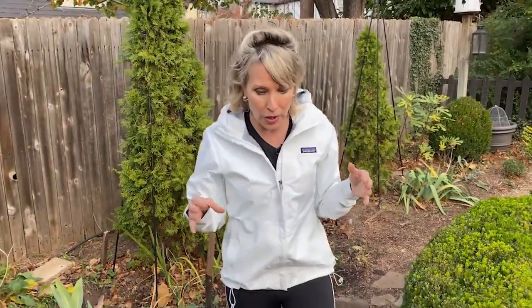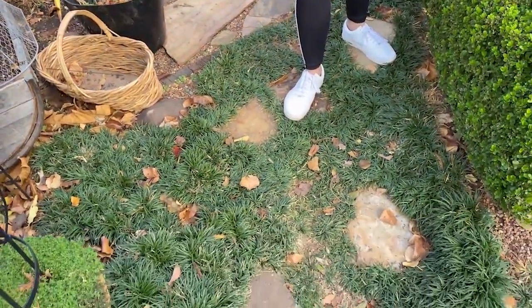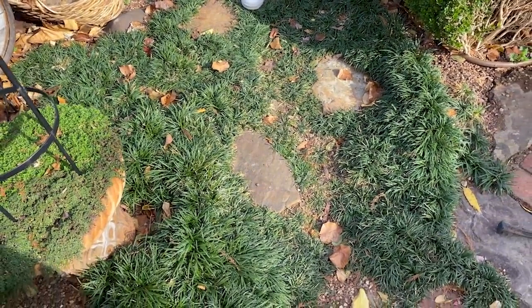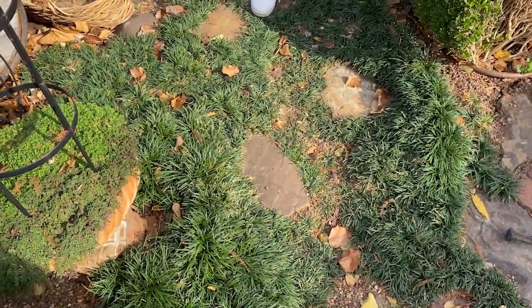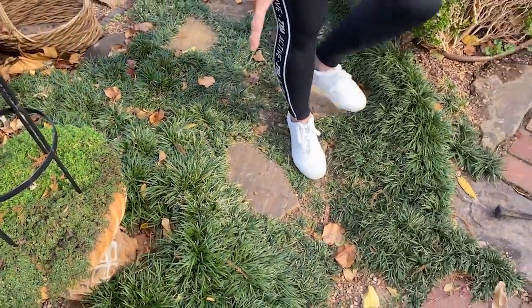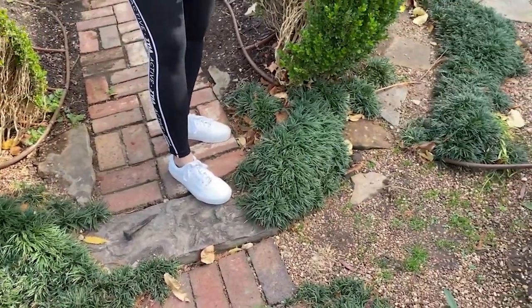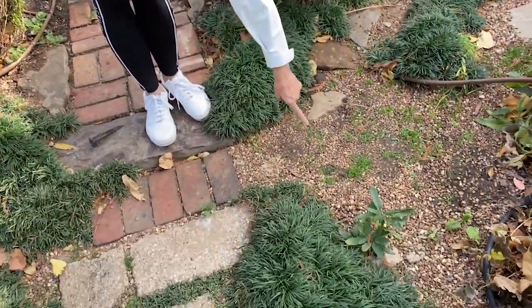Stuart, if you would, look at how green, I interrupted myself, but look at how green all of this mondo grass looks right now. So many of you ask me about it, and I am not always good about pointing out what it is. I've had lots of sprinkler work done where I've added some more drip line, and then here's a perfect opportunity right in here.